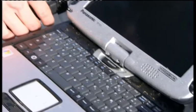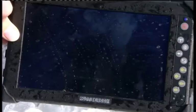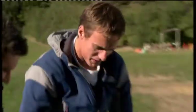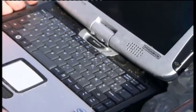Oh, nice. Got a light from the Dell. Have you? A bit of life. Bit of life. Well, the Panasonic. Here we go. The Dell's on. Right, the Panasonic's booting up too. That's brilliant. Windows message there. They're all there. Yeah, fantastic. Couldn't be easier. Having easily coped with everyday accidents, it's time to put the laptops through a more extreme scenario.